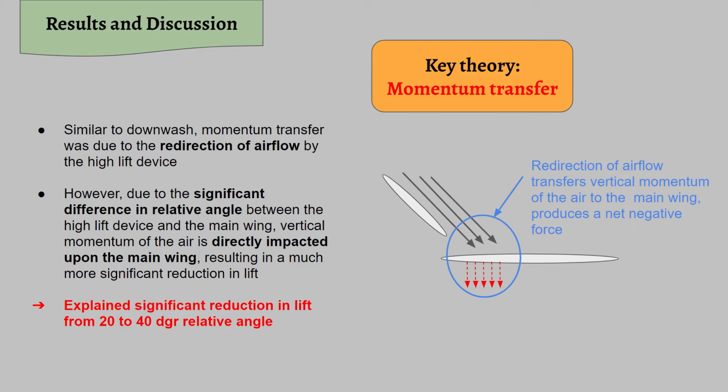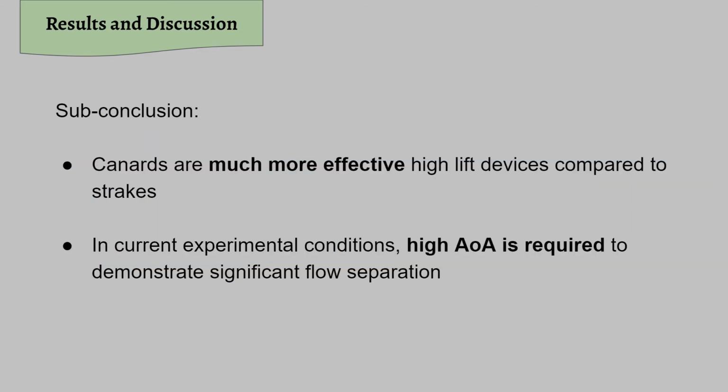While lacking experimental support, this theory would hold true as long as there is significant airflow reduction by the high-lift devices. From our current analysis, we conclude that canards is a more effective high-lift device. However, due to limitations with experimental apparatus, high AOA was necessary to demonstrate this difference.